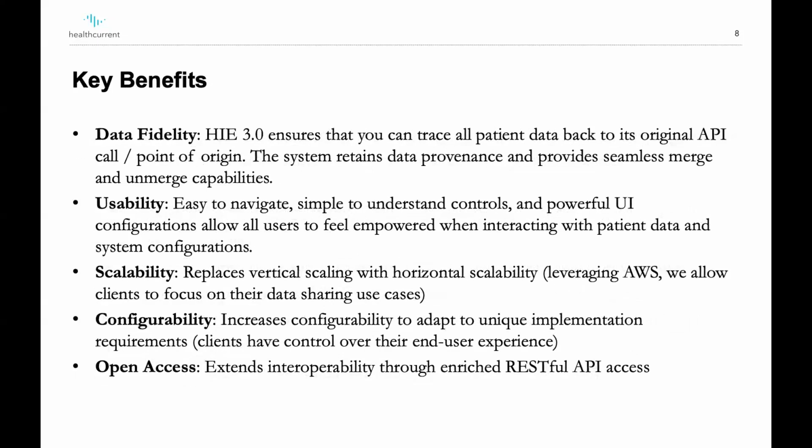That leads to what benefits to us as a state does this bring? Greater data fidelity, right? Ensure that we can trace all patients back to the point of origin. Usability, easy to navigate, as well as powerful UI configurations and the ability to seamlessly integrate within your environments. If the data is there and it's naturally made part of your workflows, we're doing our job. If the workflow includes going to the portal, making the access as easy as possible, along with those user interfaces being as easy as possible for you to find that information, we've done our job.